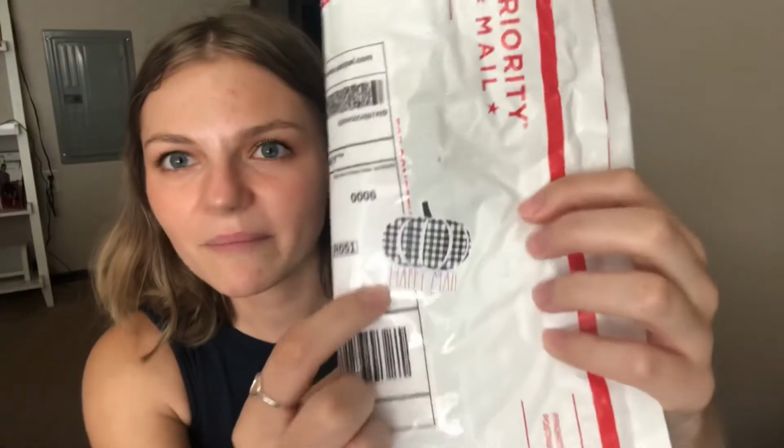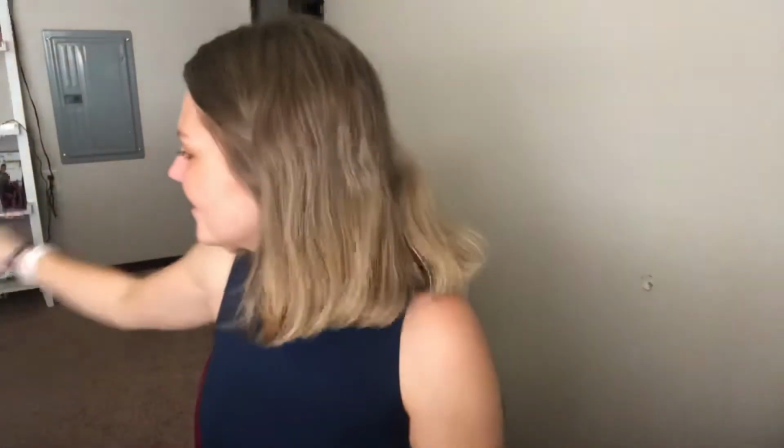I love that. Okay, so onto this little packaging here. Isn't this so cute? It has leaves all over it. Did she write? Oh, the mailer. The mailer had this cute sticker that was like a pumpkin that said Happy Mail. Isn't that so cute? I don't know where she got that, but I really like that.